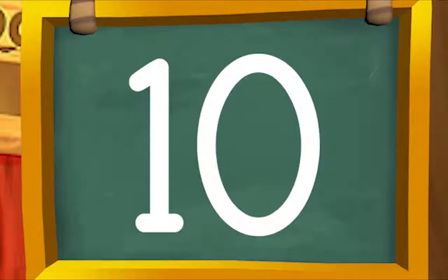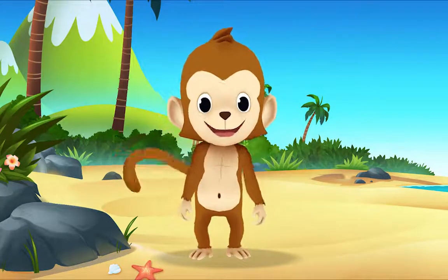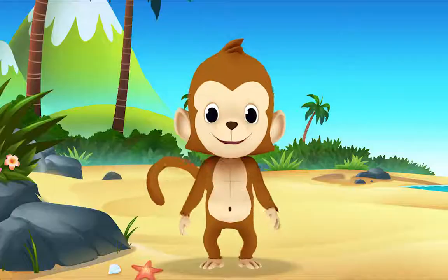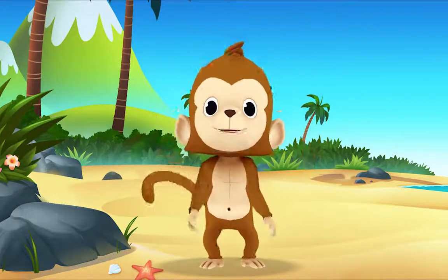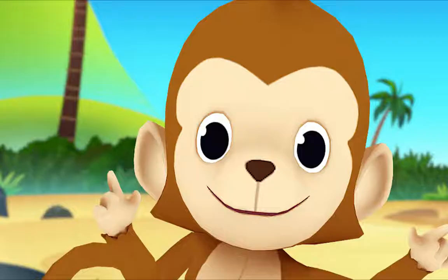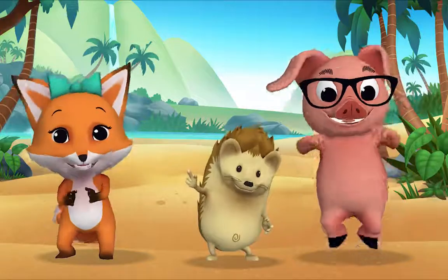Today's number is 10. Let's explore the island and count together. Let's do the monkey dance! Yay! There's a brand new dance. You need to count to do each move the right amount. There's a special number, the number 10. Come on and count with me. Get ready to do everything 10 times!